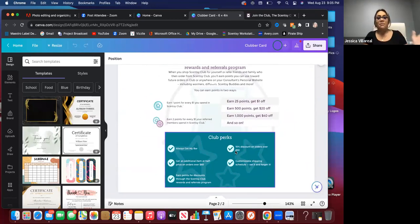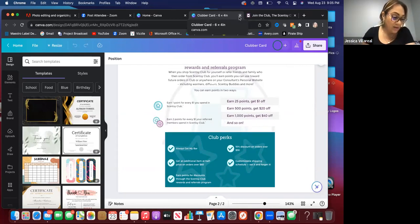You can print this front and back, but it's just a way to get more arms and legs with someone else. You know what I mean? So let me stop sharing. So that is Scentsy Club in a nutshell. Does anybody have any questions?